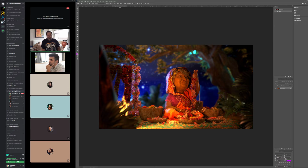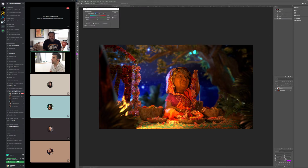So my initial reaction with this one is I think the saturation in the background is a little bit too strong. I would pull that back a little bit. I like the saturation on the light in this foreground area over here, but as we get further back, I want it to be a little less red orange on the character, and I want that to be a little bit more green, I think, but I'm not going to be able to get it.